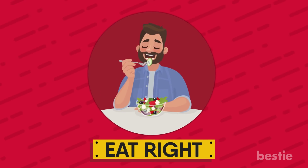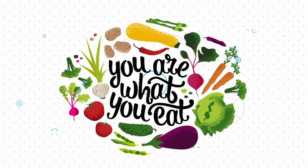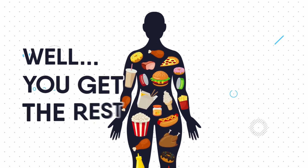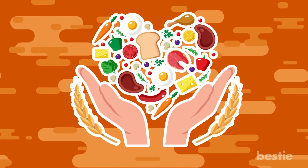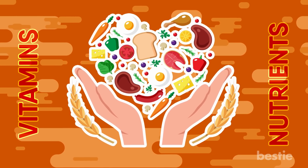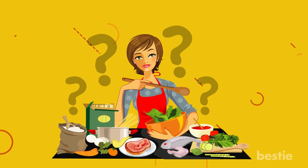Eat right. You are what you eat. If you eat healthy, then you'll be healthy. If not, well, you get the rest. Having a balanced diet is key to getting all those necessary vitamins and nutrients your body needs on a daily basis. Don't know where to start when it comes to eating healthy?